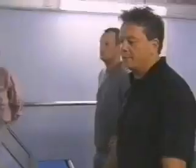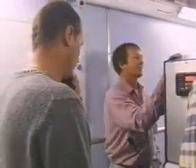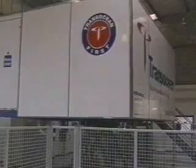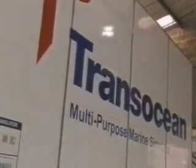The state-of-the-art training facility, which costs around $1 million, will be used to train workers on mobile offshore drilling rigs. The marine equivalent of a flight simulator used by the airline industry, it is the only one in the world that combines marine and emergency response situations with the most realistic causes. We can recreate a realistic environment that can train the people so that when they do go offshore, they know how to deal with those emergency situations.